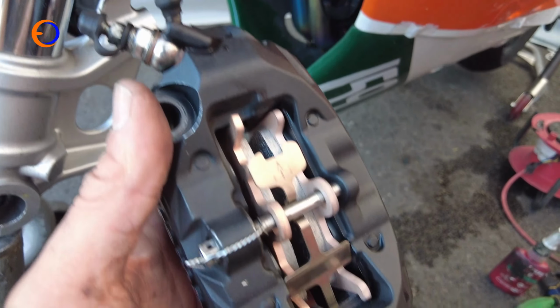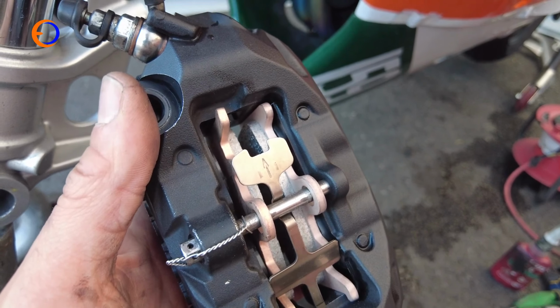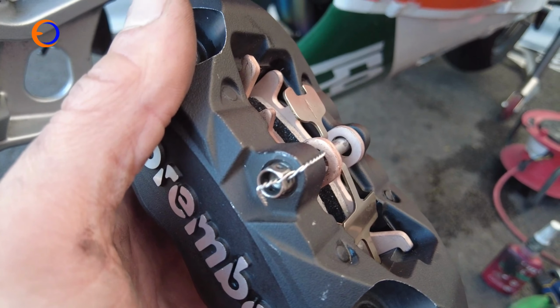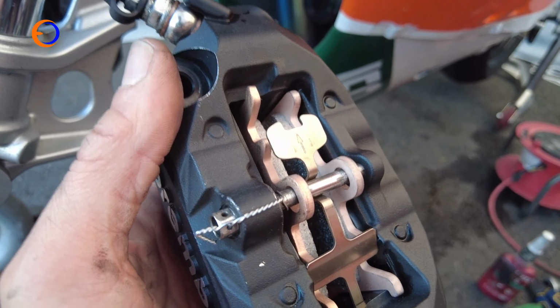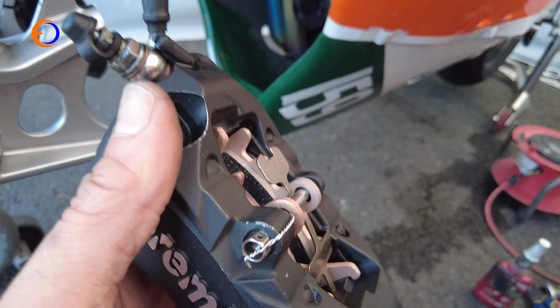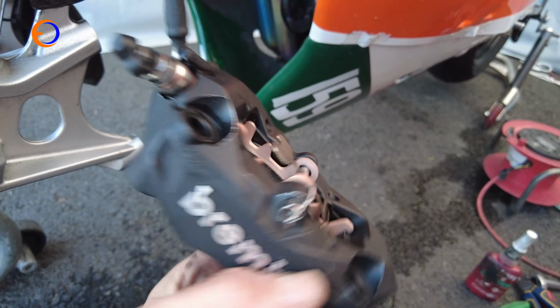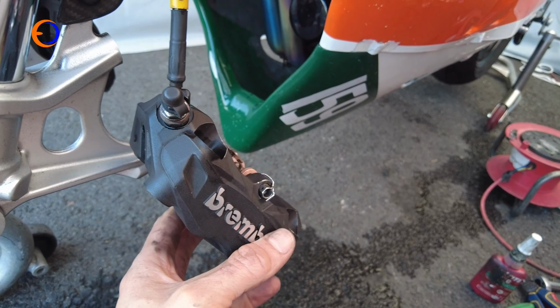So that's my new pads fitted. I like the GPFAX EBCs, and I've done a little bit of lock wiring on the bolt that holds everything together so that nothing can definitely come out, because again, we don't want brakes falling apart. And that's it. One caliper done, do the other one, pop the front wheel back in, job's a carrot.